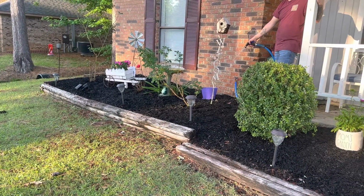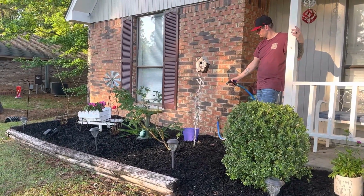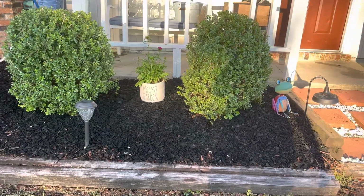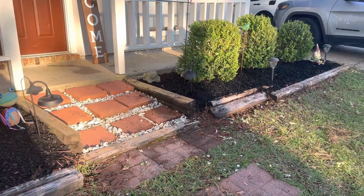So I normally do not do a part one, part two. But since I have not decorated yet, like the front porch, put out some new items, I thought I would just do a part one, part two. So if you would like to see part two, turn your notification bell on so you can be notified. And that's going to be it for part one.